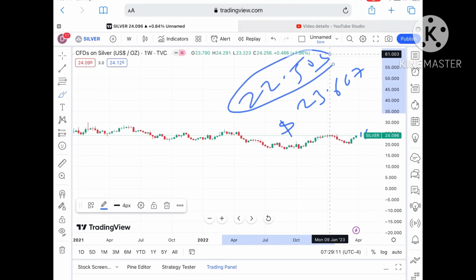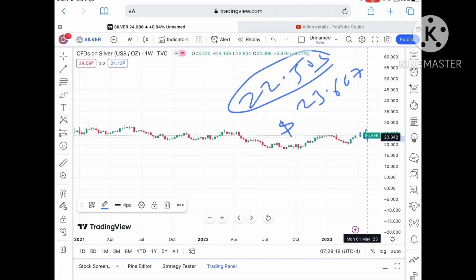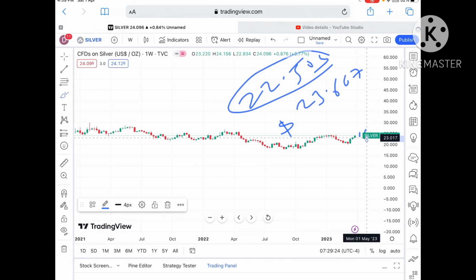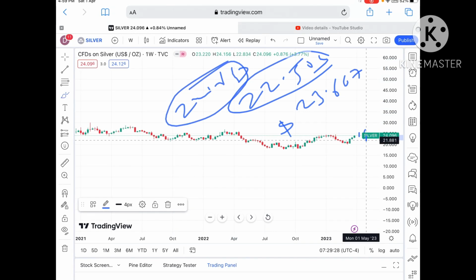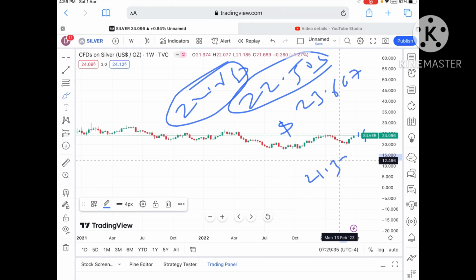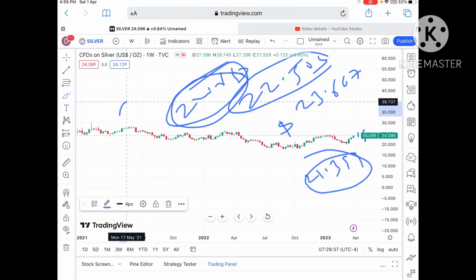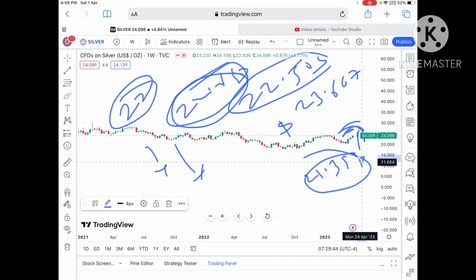Keep this in mind: the price is currently trading near the next support at around $23.667, and from there a level of 23.342. Once it falls below that level, it can go further low, with a probability of touching 22.693, and from there further low, touching 22.043 to a level of around 21.394. If the price falls below 22, I'll make another video explaining where it can go. Keep this in mind, because once it forms a swing at this level, the chance of going further low will be there.